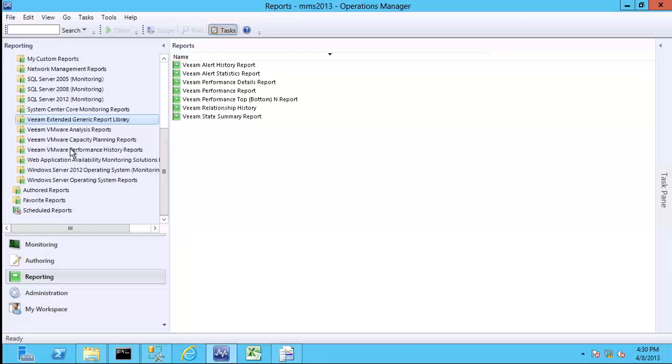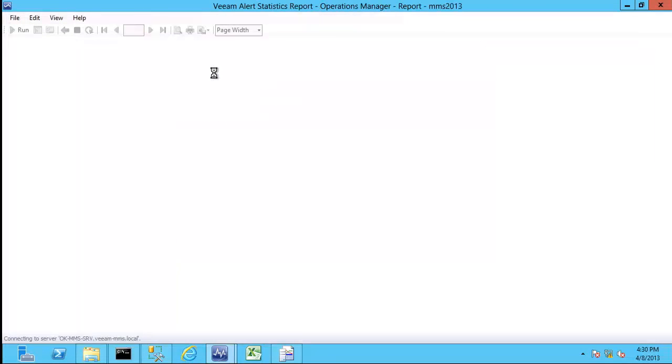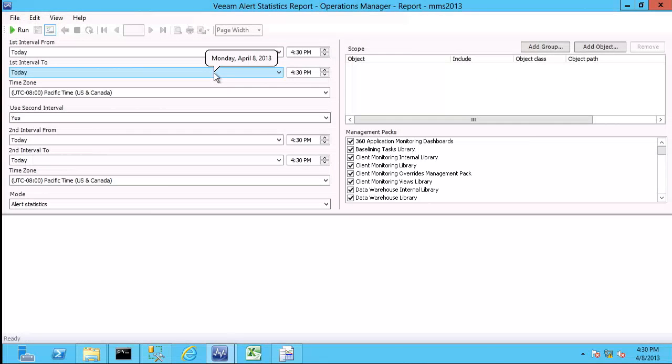Just go to veeam.com, register, you can download this reporting library. There's no dependencies for that reporting library on our actual shipping MP. It's an enhancement to System Center's native reporting capabilities. And it will run on whatever data you have in your warehouse. Here, for example, is the alert statistics report.